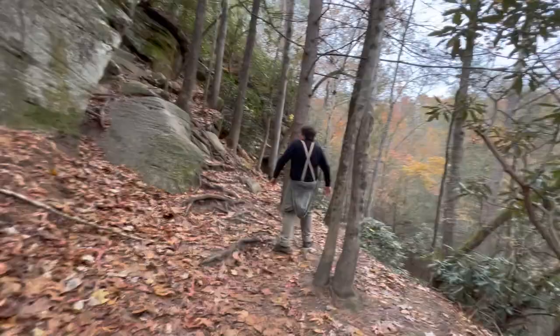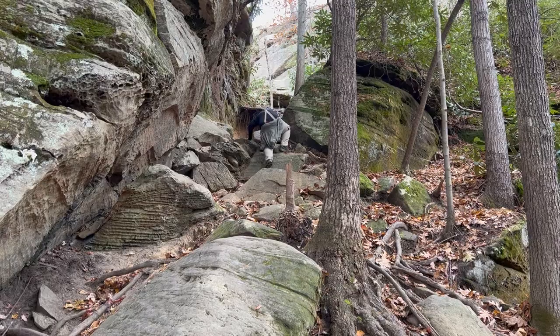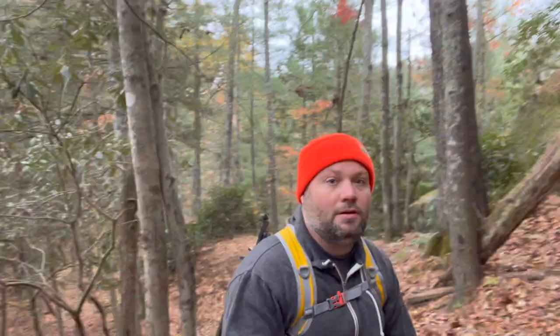It's not as bad as it looks. Here we go. Okay, this is Indian Staircase. This is the very start of going up into a crevasse, I guess you'd call it. And then we start the actual staircase on the other side of that. So here we go.